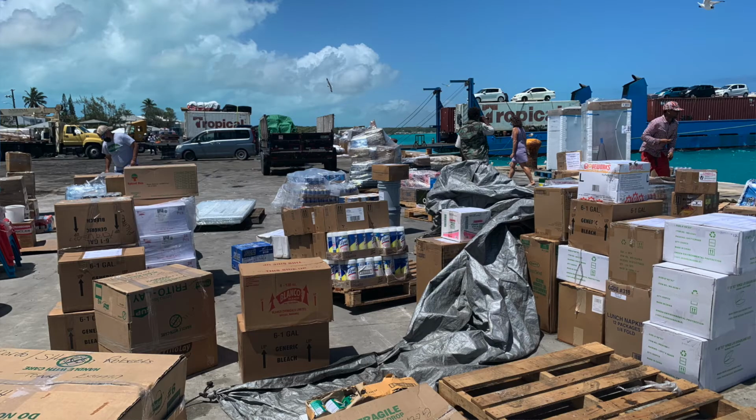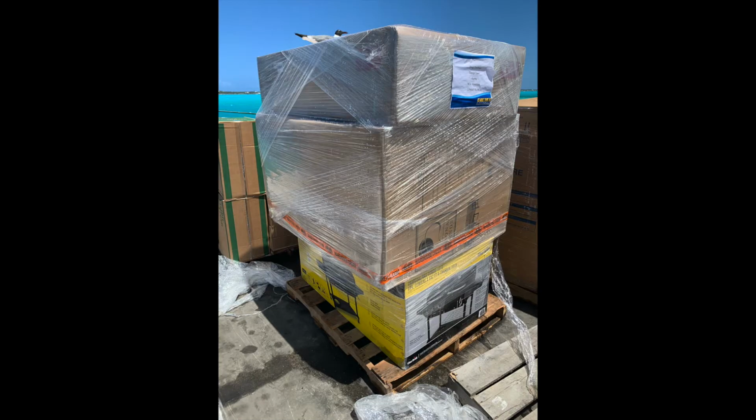You pay your shipping charges, and they give you your receipt. Now you can get your materials. Now, this is where the fun starts. You have to go on a scavenger hunt looking for your box or whatever materials you bought. They're just laid out there, scattered all over the place, and you go and find it.